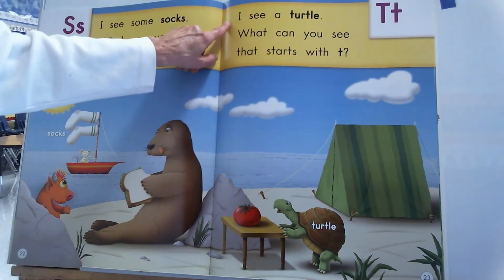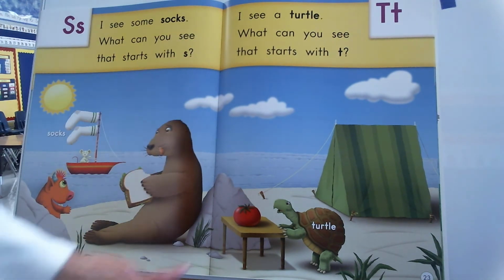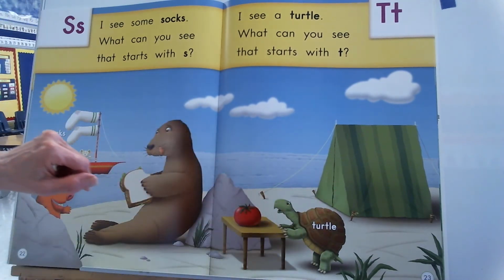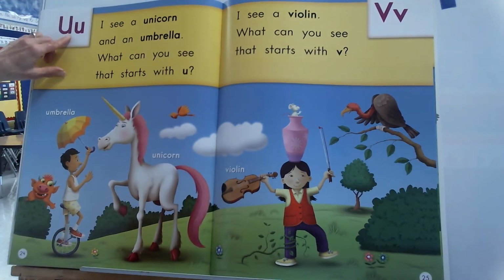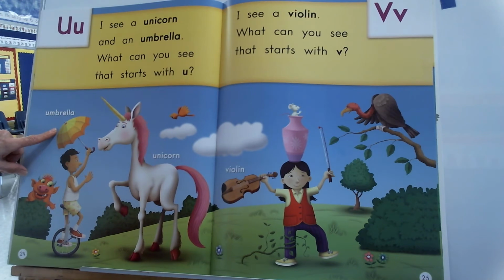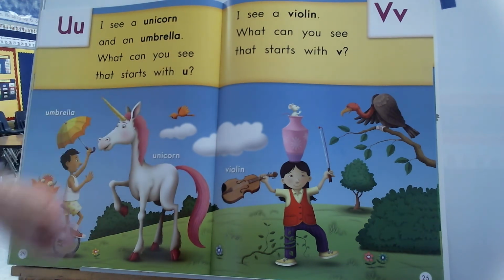T, T, I see a turtle. What can you see that starts with T? A tomato on a table, a tent, all are T words. U, U, I see a unicorn and an umbrella. What can you see that starts with U? This unicycle is a bike with one wheel. The bird is flying upside down. That starts with U.